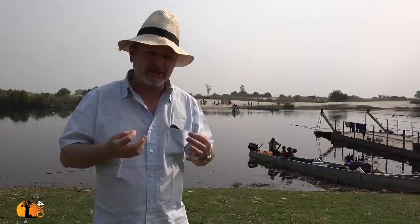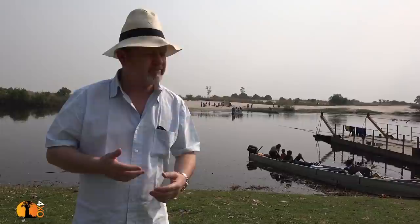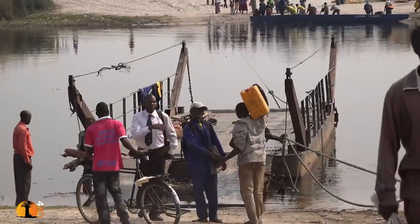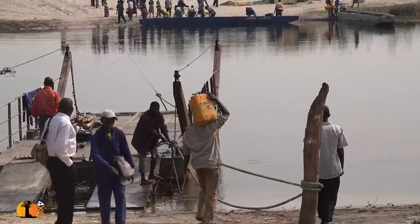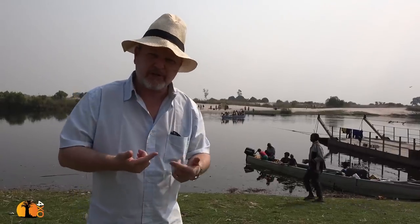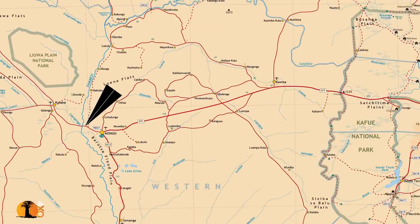The research I did indicated that I would be able to visit here just for 2 days and make it worthwhile. Turns out it's absolutely not worthwhile. It would take now approximately a 6-hour drive to see the first game. The game is scattered, and where it is concentrated is right up in the northern part of the park. And that's how long it'll take us to get there. And then we of course have to come back via this crossing and the pond that we crossed yesterday to get back to Mongu to head east towards Kafue, which is our next stop.